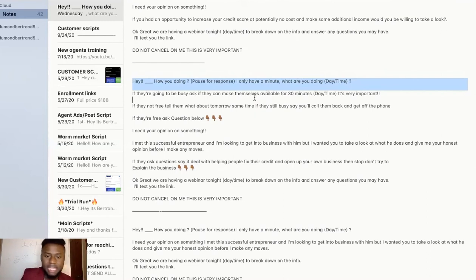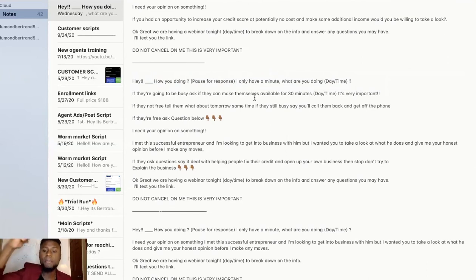If they're going to business, same thing. You ask them, can you make yourself available? Can you cancel? It's not to be rude. It's to raise the importance of what you're about to offer them, what you're about to ask them. That means it's very important. So they're like, okay, that's got to be important. They're going to make themselves available. Maybe they're going to the gym. Maybe they're going to watch TV, right? So they could make themselves available for 30 minutes to listen to what you've got to say.